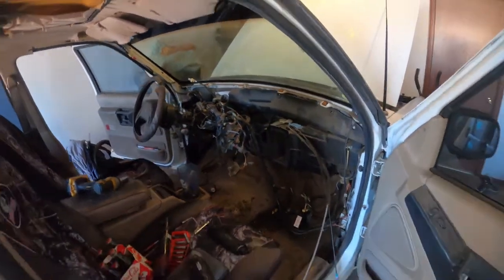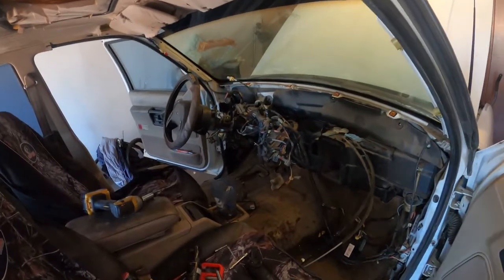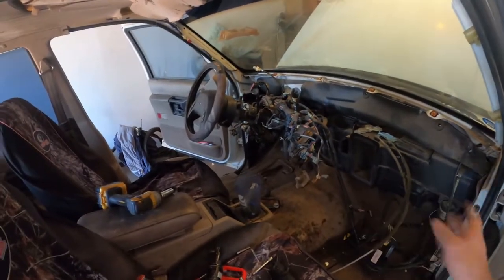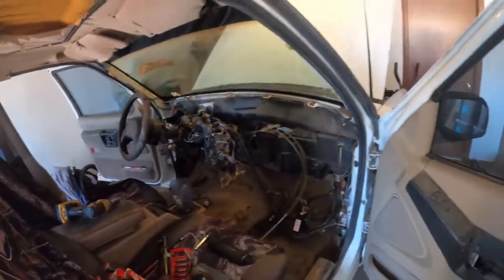Alright, so wiring's back in for the most part, so that way I can drive it, move it around. Everything that's not hooked up is just things like the headlight switch, which I'll get to, brake on off switch, get up underneath there. But it's all heater controls, radio, cruise control, 4-wheel drive controls. I don't need any of that right now.